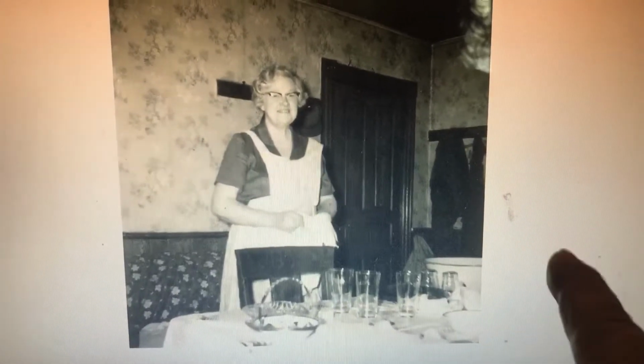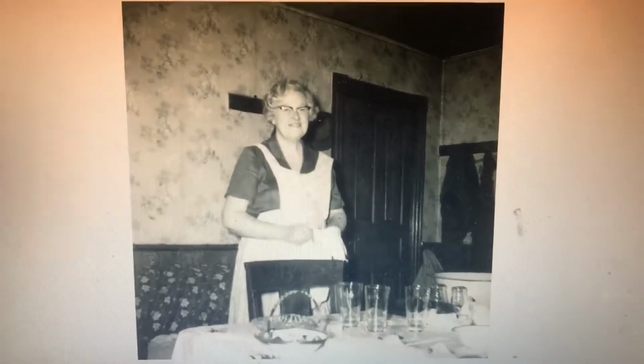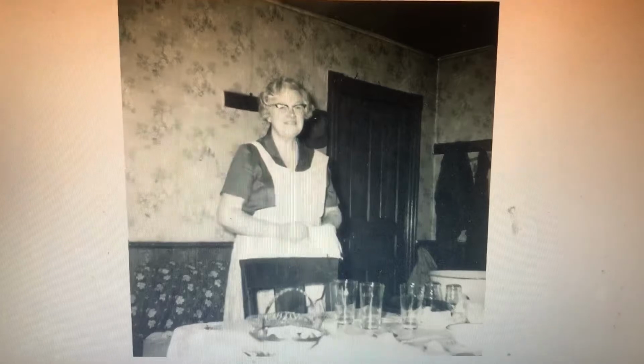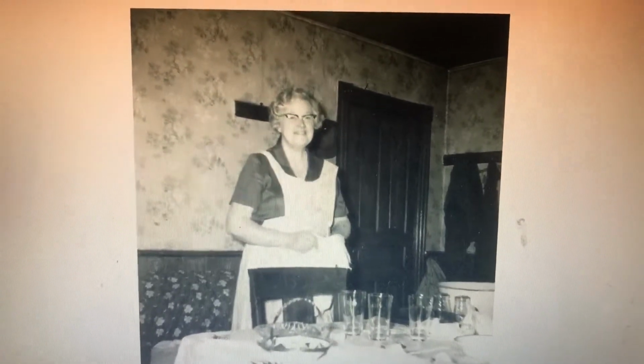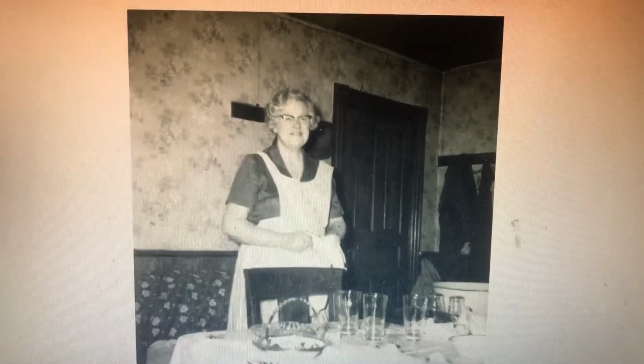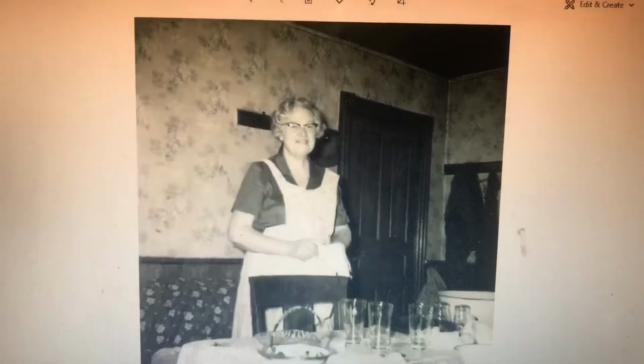And right about here is the big old wood stove, sort of like what I have now, only one of the old ones, and that's what Grandma cooked on and baked on. And in this kitchen, I remember in the early 60s going there and visiting her.